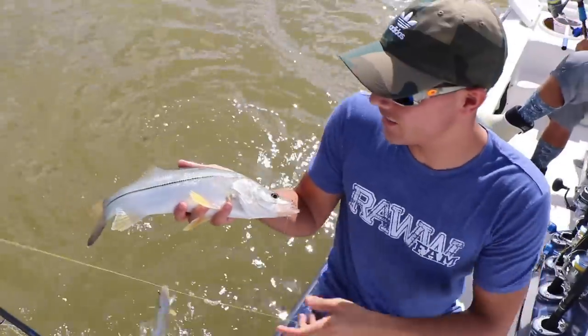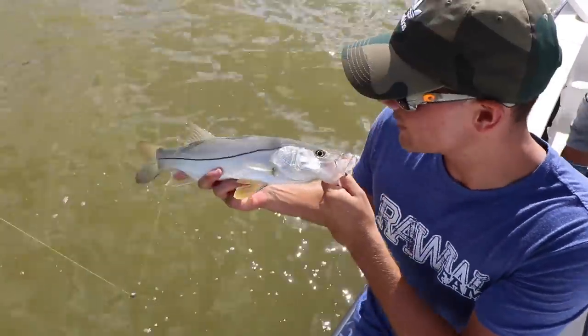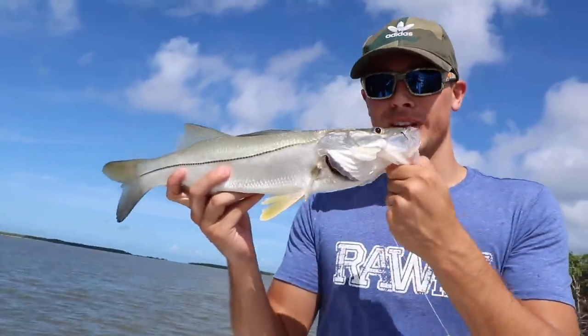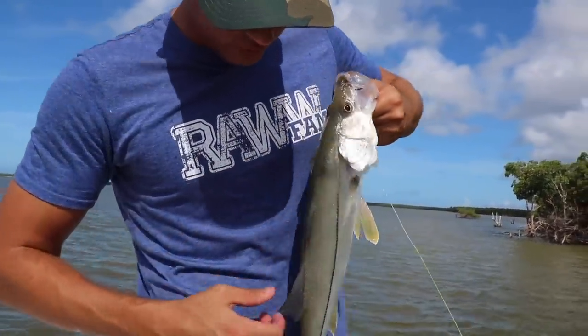Now, this is a gorgeous, gorgeous little... Relax. So of course, guys, this is a gorgeous snook. Oh my God, this is totally gorgeous. Now, you can see they have these beautiful lateral lines.